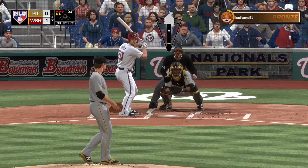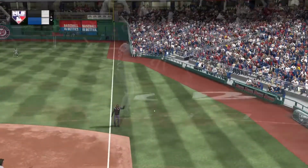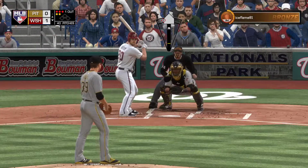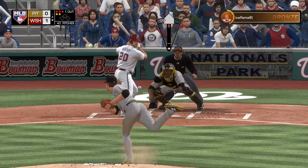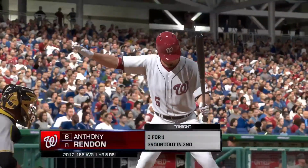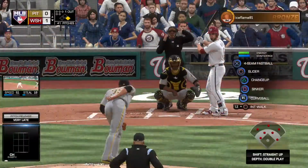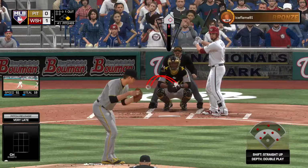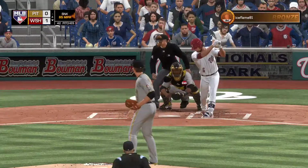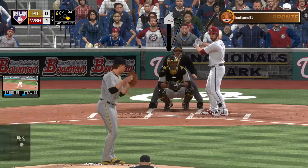Looking to get his first walk. Here it comes. Hit down the line at first, but this will go foul, so they'll do it again. 3-2. 3-2 counts are usually a time to challenge the hitter, but I think he'll be. Ouch, that one hit him. In now is Anthony Rendon. 0 for 1 for him here in this one. Number 6, Anthony Rendon. First pitch coming. Here it is. A swing and a miss on a ball that jammed him. Runner on first with 1 down.